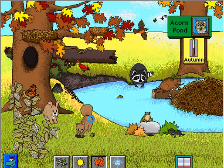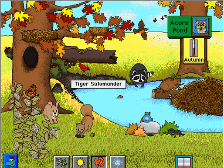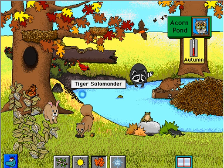Autumn at Acorn Pond. The monarch butterfly will migrate to Mexico. Cottontail rabbit. Gray squirrel. As it tunnels, the crayfish makes a mud chimney. Tiger salamander. Short-tailed shrew. Milkweed. White oak. Sun helps the garter snake warm up enough to hunt. Cardinal. Tiger salamander.